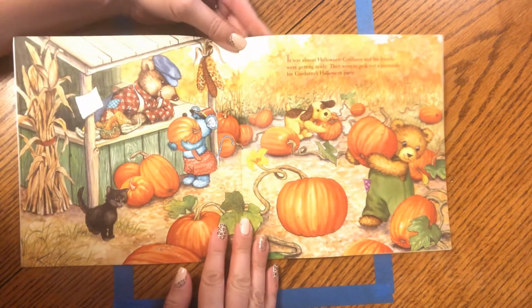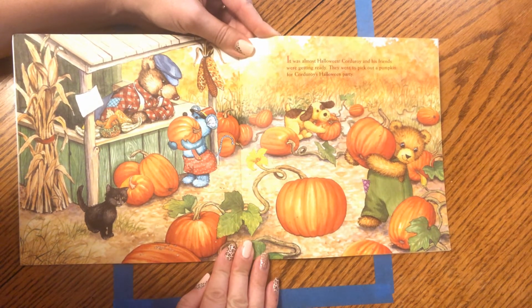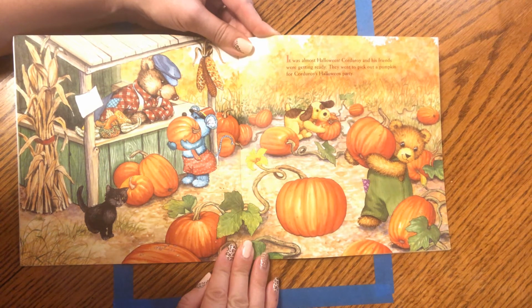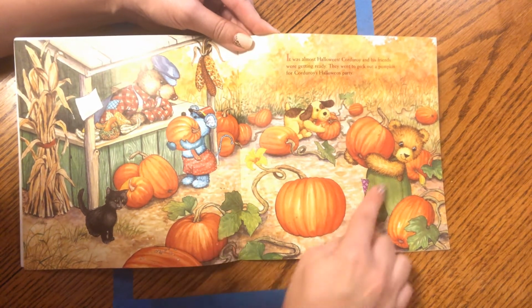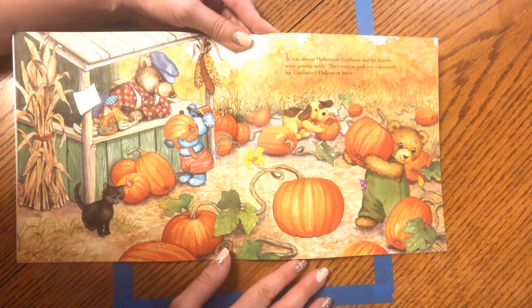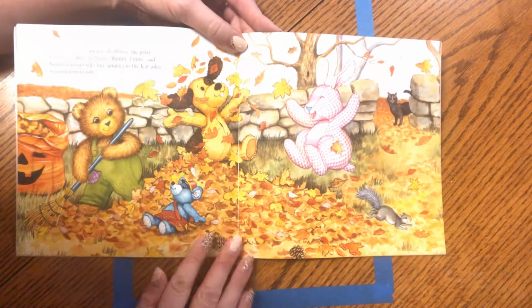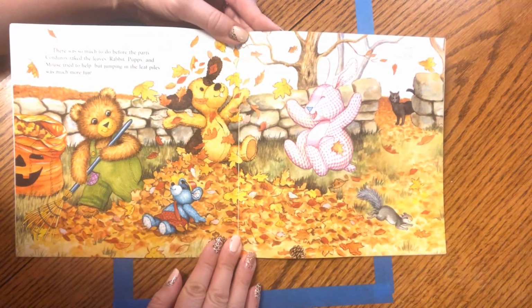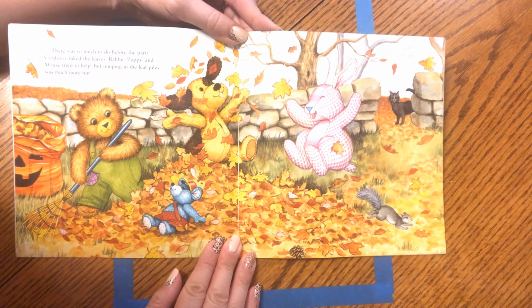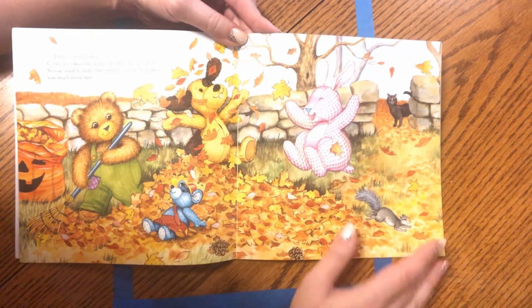It was almost Halloween. Corduroy and his friends were getting ready. They went to pick out a pumpkin for Corduroy's Halloween party. There they are in the pumpkin patch. Pick your own pumpkin. Look at that. There was so much to do before the party. Corduroy raked the leaves. Rabbit, Puppy, and Mouse tried to help, but jumping in leaf piles was much more fun.